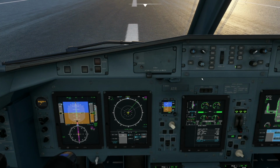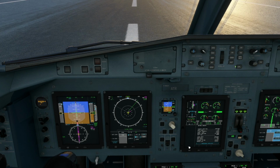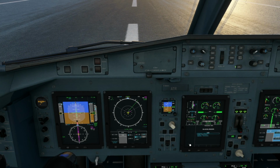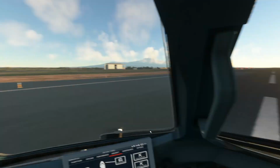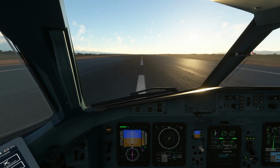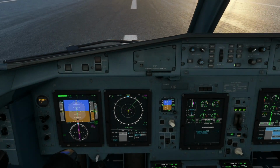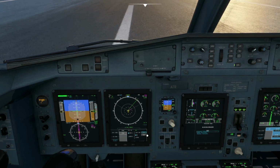Put the parking brake on, sync up the heading. We're on heading select, LNAV, that's cool. The center. Right, that's before takeoff done. Cool, we are good to go. Let's release the parking brake. And we'll advance our throttles until we see that notch indication over there.